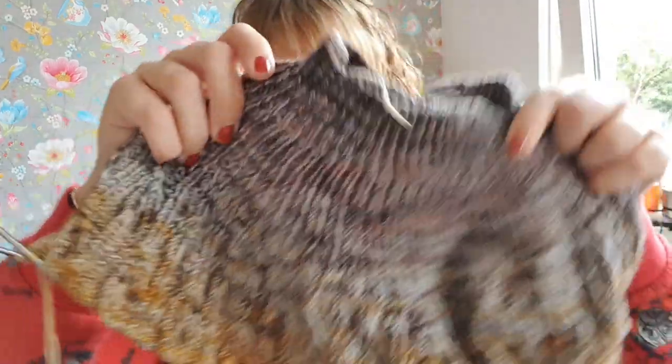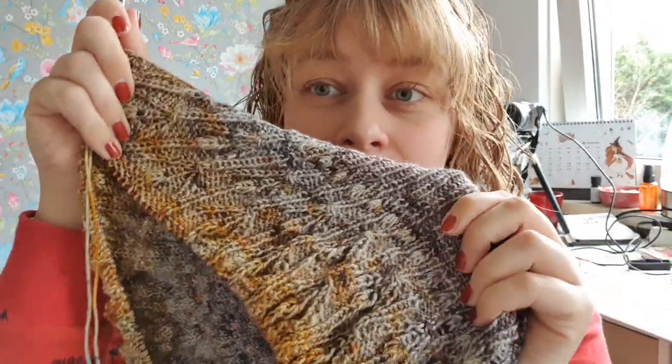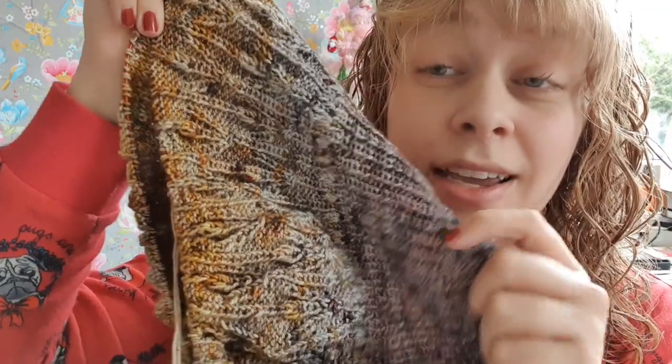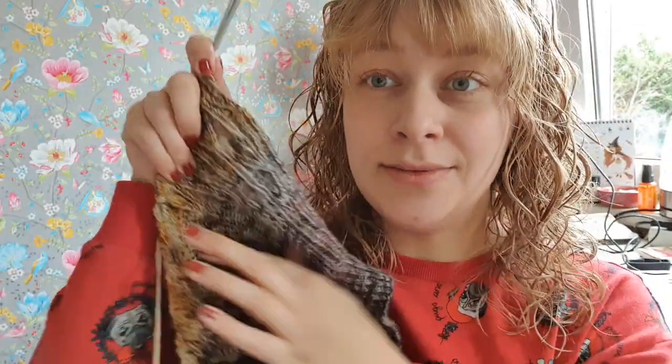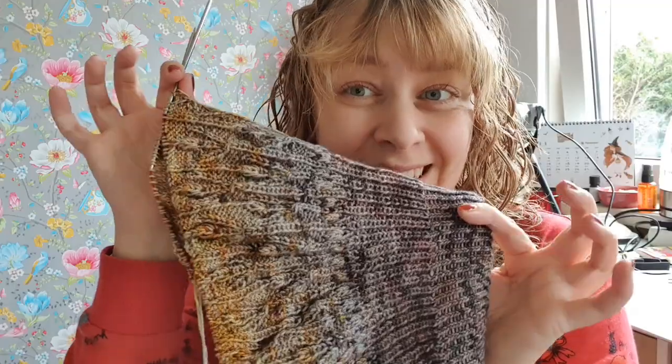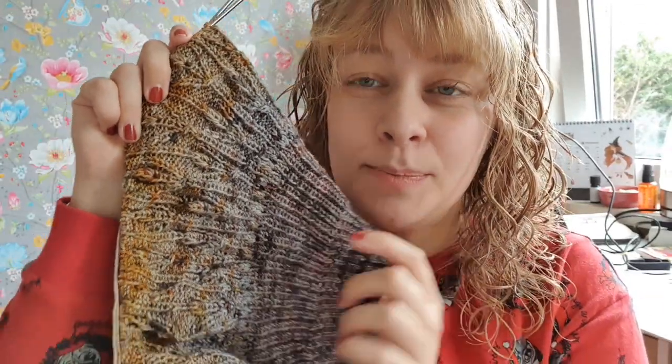So now it looks as if it's going to fit, but after blocking, and I have it on really tiny needles now, so it's really up in the air. I really cannot tell if this is the right size. But I'm loving it. I'm loving the gradient. Sylvia did such an amazing job dyeing this. You can barely see the transitions between these six or seven colors. So I'm excited to continue this.